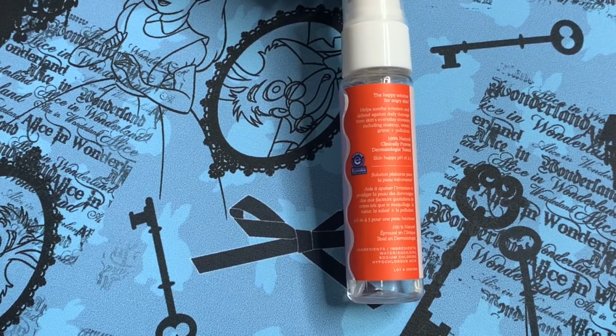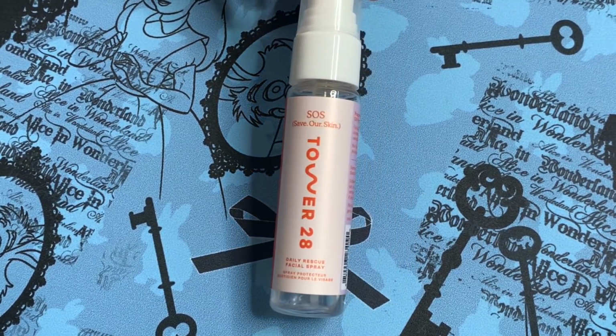I just talked about another favorite peel, so let me make sure I'm clear on the differences here. The Sunday Riley Good Genes is probably the best resurfacing gentle peel that I've ever tried in my life. The Dr. Dennis Gross Alpha Beta Peel is the best peel that I've ever tried in my life for acne. And this is the $12 item I bought. We're going to put this in the skincare section because this is straight up skincare. I don't know how you would use this with makeup or why, but anyways, from the brand Tower 28, it is their Daily Rescue Facial Spray. Tower 28 is more of a makeup brand, but this does have really, really good reviews. This is the travel size here, an ounce for $12.